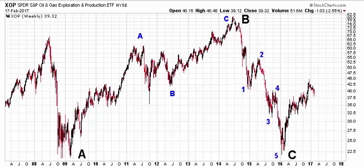We're going to start with XOP, which is the Spider's Oil and Gas Exploration and Production ETF. I know all 3 of these are just updates on previous analyses that I've done for you, but we'll go through them from the start once again. The big thing with XOP is that it's been in a massive counter trend pullback that potentially ended at 2016's low and has a really nice advance that's basically doubled the value of the ETF over the course of the last year. So that's a good thing.